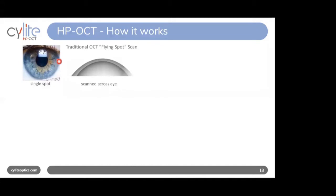How does our HP-OCT work? And why is it called HP-OCT? Well, in a traditional OCT, you take a single beam of light from a laser and you scan it across the eye in a raster pattern. I'm only showing a single scan here. It's hard to create the pictures in PowerPoint otherwise. As you scan across the eye, you measure the profile of the eye at different points. This is looking at the front of the eye, so we're measuring across the cornea.